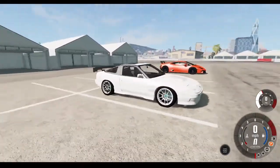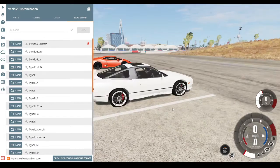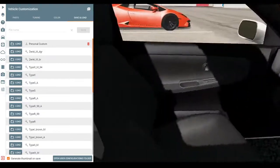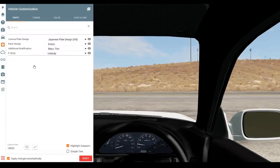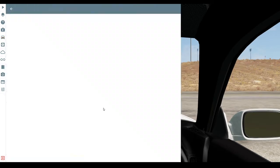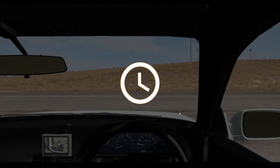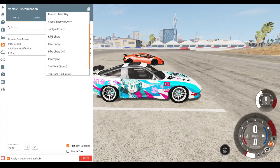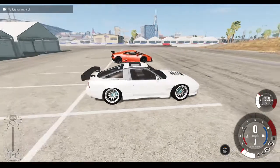Next, we have this Nissan 180SX. Actually, I think I have, yeah. This one here. Which I made myself. And dang, this is the wrong one. Crap, did I not save that one? Come on. Dang it, now I gotta put it back to what I just had. Anime car. Yeah, we're not doing that. Okay, that's good.